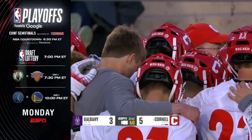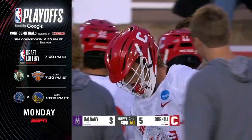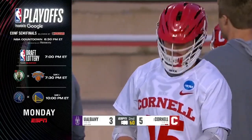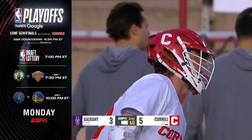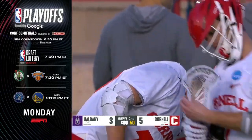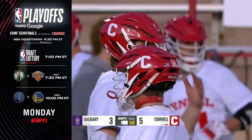Tomorrow night, a full night of NBA action on ESPN. It starts with the draft lottery before Game 4 between the Celtics and Knicks in the nightcap. Anthony Edwards of the Minnesota Timberwolves taking on the Golden State Warriors. Loaded NBA Monday as the playoffs continue.